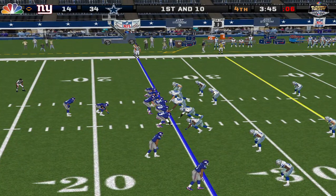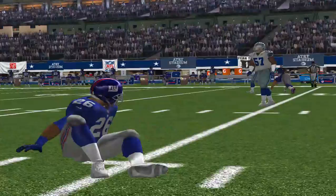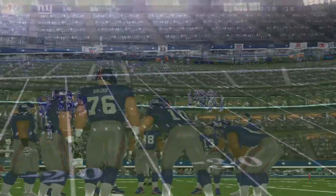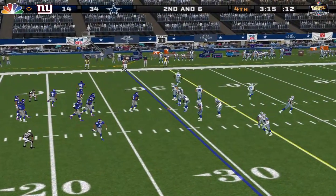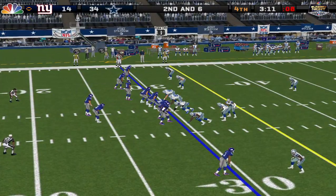Number 26 in the backfield. Hand it off. Smith comes up to make the play on the carry. 5-yard gain on the play. 2nd and 6. Ball on the 29-yard line.